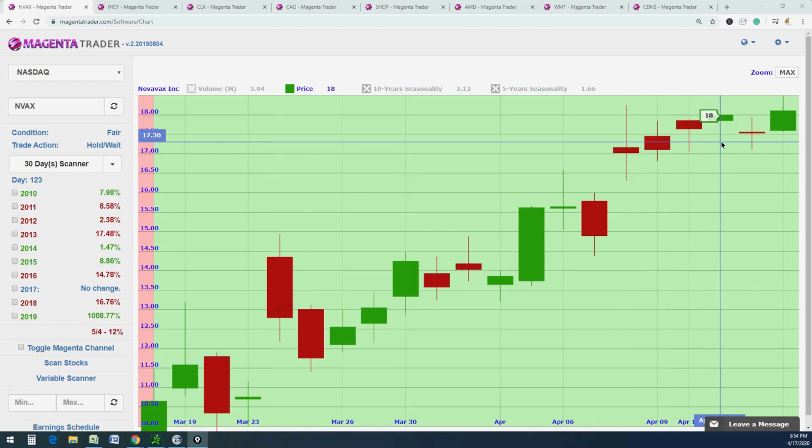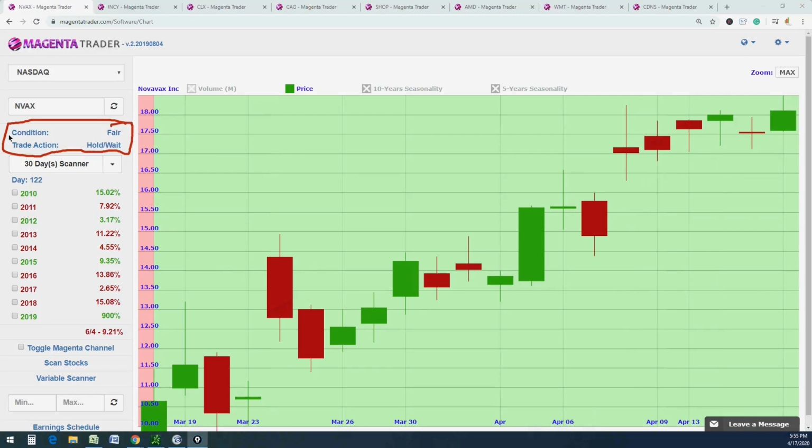Right now, the market condition is not very strong to the bullish side. It's not very strong to the bearish side. But at this point in time, just hold on to your positions. Now, the reason why you see over here where it says trade action, it said trade action is hold/wait. The wait is basically if you're not in the trade, then wait. Don't buy, don't jump in. And the whole idea is to prevent people from having to chase a stock.